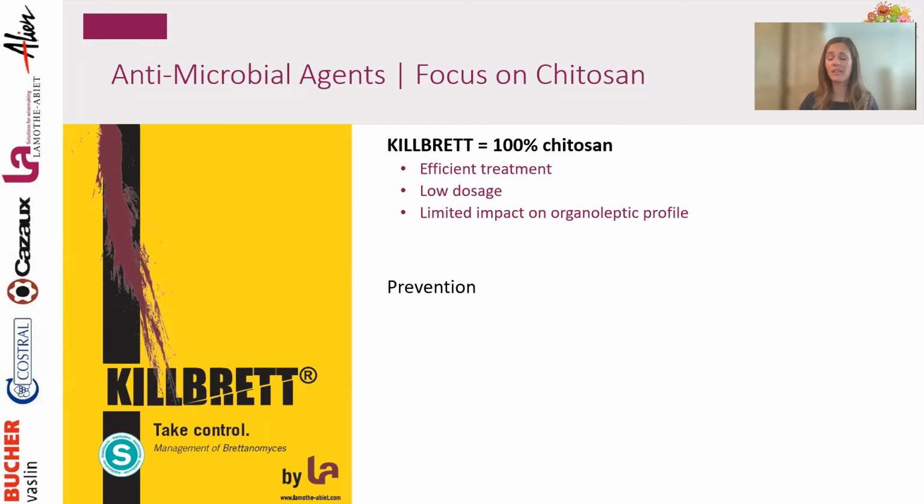The prevention, that's what we recommend. Use 2 to 4 grams per hectoliter post-malolactic. Be careful, don't use it during, because it will kill Oenococcus and stop the malolactic. But post-malolactic, you can add it usually after a racking post-malo, so we reduce a little bit the population. We put 2 to 4 grams per hectoliter, and your wine is going to be protected for 4 months.